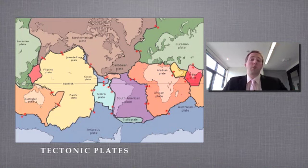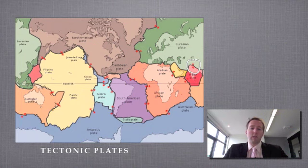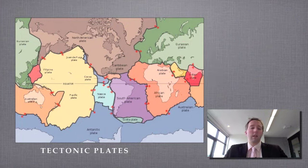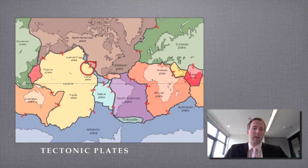And this diagram shows you some of the ways that they're moving. For example, the Indian plate and the Eurasian plate, these two arrows here, I'll draw them a little bit bigger. These two arrows are pointing towards each other, which means the Eurasian plate and the Indian plate are actually moving towards each other. And that's actually how the Himalayas formed. As another example, over here we've got the Pacific plate and the North American plate here.